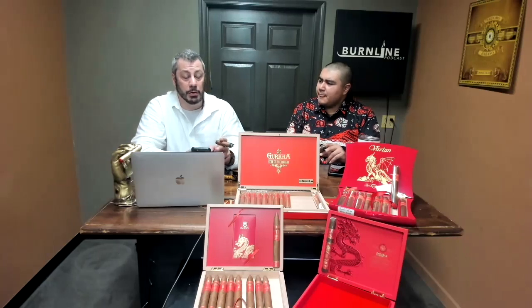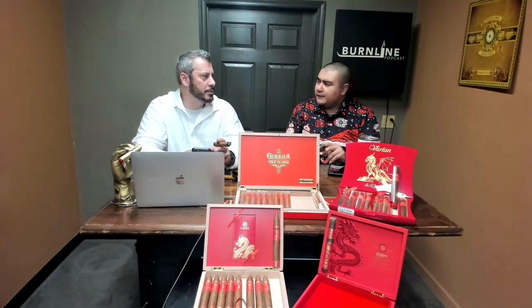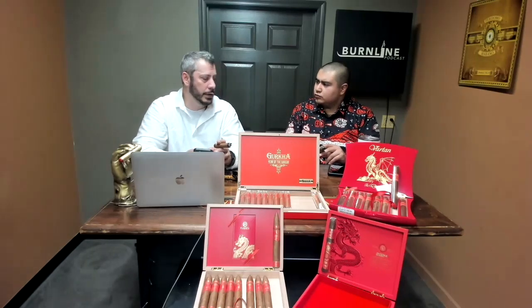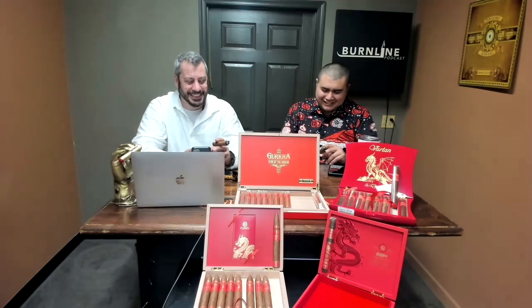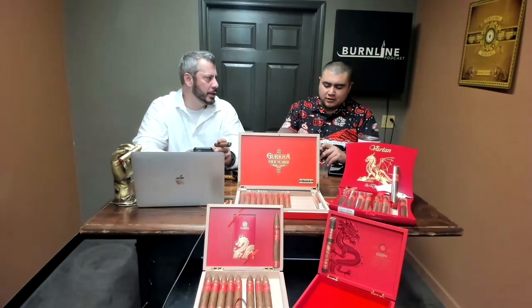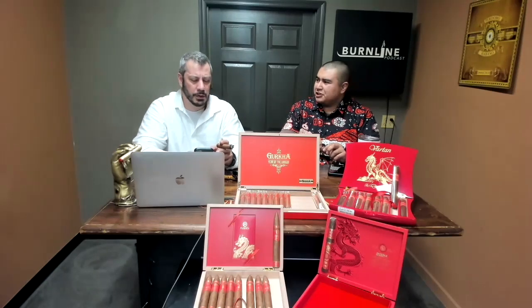Well, that takes us to experience. For use case, this is a smoke-it-in-the-lounge cigar. It could be a gift, definitely, especially if you have friends that celebrate Lunar New Year or somebody that was born in a year of the dragon. Wedding gift, maybe for a Ghurka fan. So the use cases for the experience are limited. I'm not doing anything except smoking the cigar. Right, just the price range alone.